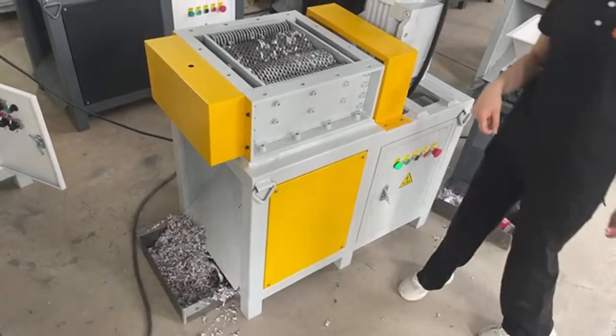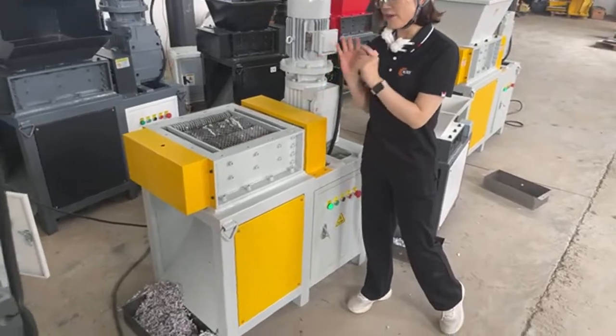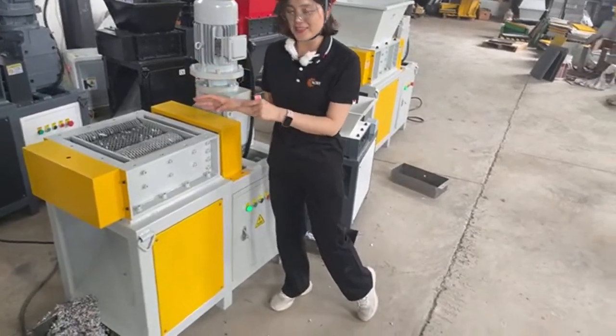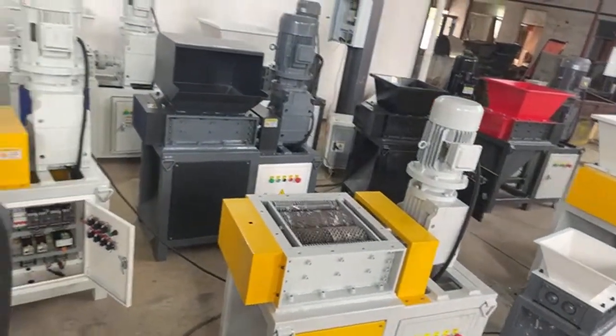You can see this machine. Its blade teeth, the blade thickness is very, very small, with the most blade teeth. So for this kind of blade, the output size will be very, very small. Okay, then let's see next materials.